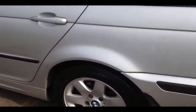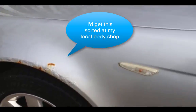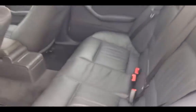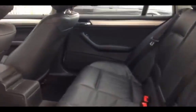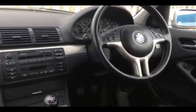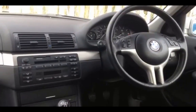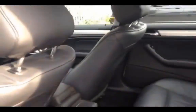Looks good, doesn't it? Looks really good, doesn't it? The back wheel arch is fine. Loads of rust on the front. Good tyres all round. Cracking. Black leather interior, in really nice condition. Look at that. That's cracking, isn't it? Really pleased with that.